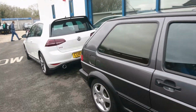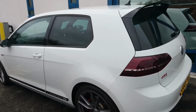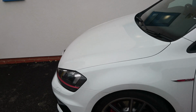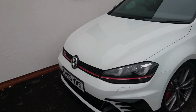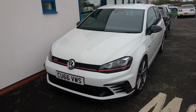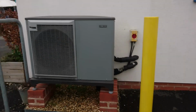Much later GTI here. Ooh, GTI Clubsport S. Okay, so this is a Mark 7.5 Golf. Doesn't look too bad, actually. I don't know if that's pre-facelift or not, actually. The facelift came in early 2017, so it could be.